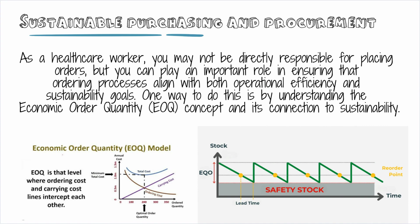In a healthcare setting, this concept can support sustainability by reducing waste, avoiding overstocking, and ensuring efficient use of resources. For example, ordering the right quantities can lower excess inventory that might expire or go unused, which not only reduces waste, but also contributes to more sustainable procurement practices.